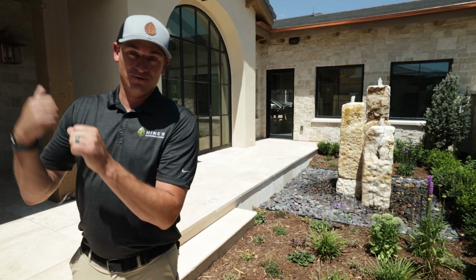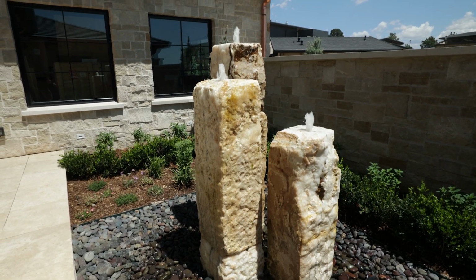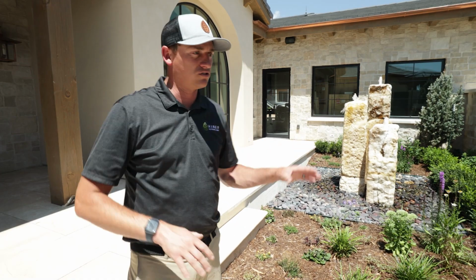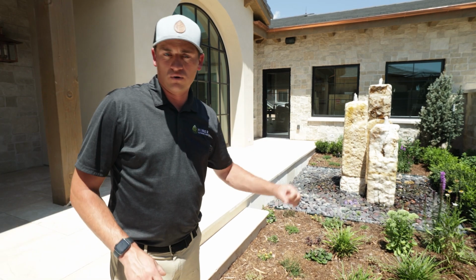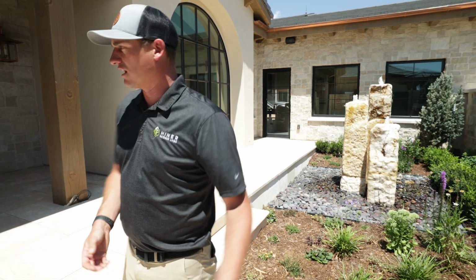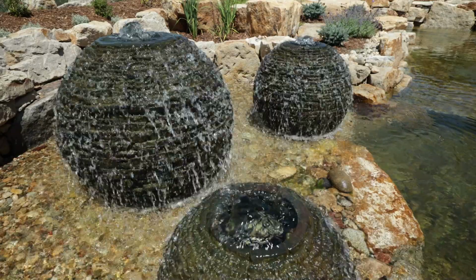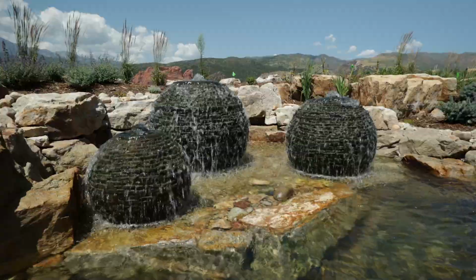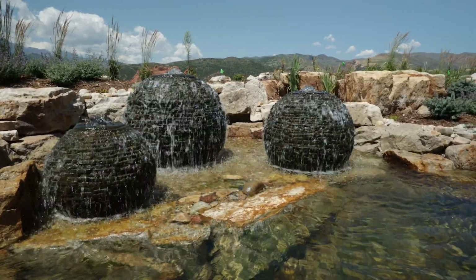Before we get to the beachfront Colorado property, you can't get too far along without noticing the water feature stones behind us. That creates a nice centerpiece focal point to the entire courtyard space to welcome guests as they come to the front door. As you get closer to the front door, you're going to see a little peek of the stack slate spheres. That's just an introduction to what's coming.